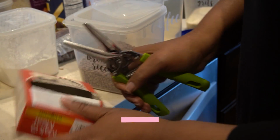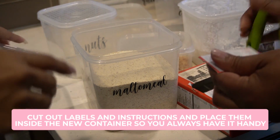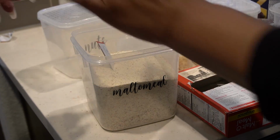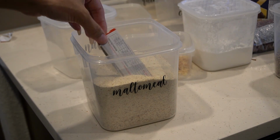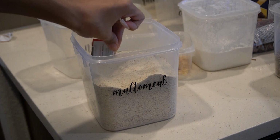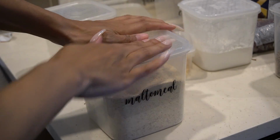Pro tip, cut the directions off of the box and put them inside your new container so that you always have your directions. Or if you're the type of person who needs the nutrition facts or whatever you need off of the box, cut it off, stick it in there like that. And that way you still have your instructions.